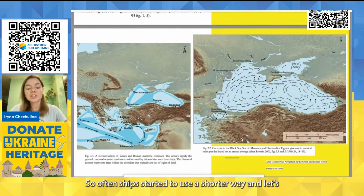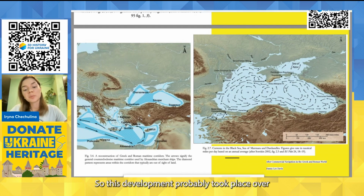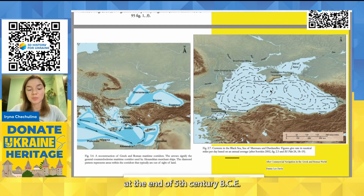So after ships started to use a shorter and, let's say, more direct route across the sea on a regular basis, there was much less need for the transit harbor of Berezan. This development probably took place already at the end of the 5th century, first half of the 4th century BC, and has been linked to the foundation of the Greek city of Chersonesus on the north coast of the Black Sea at the end of the 5th century BC.